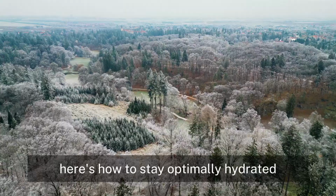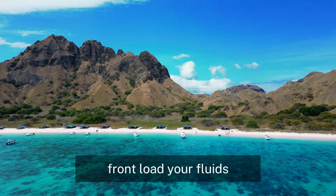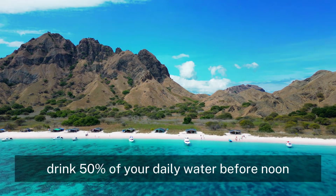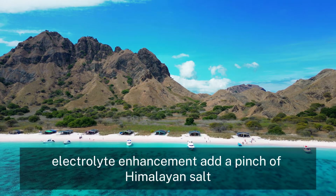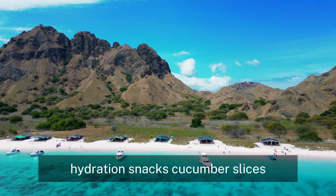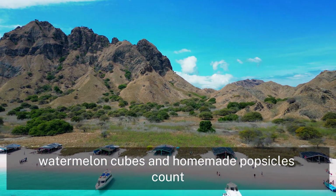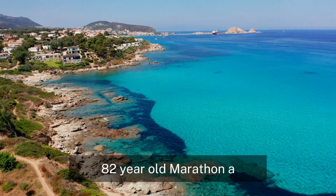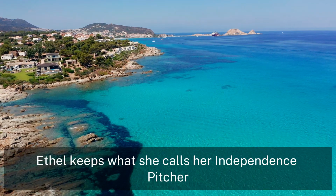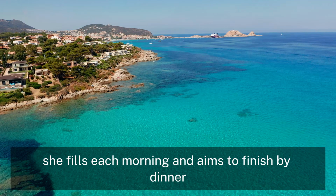Here's how to stay optimally hydrated without constant bathroom trips. Front-load your fluids. Drink 50% of your daily water before noon. Electrolyte enhancement. Add a pinch of Himalayan salt and lemon to morning water. Hydration snacks. Cucumber slices, watermelon cubes, and homemade popsicles count. 82-year-old marathoner Ethel keeps what she calls her independence pitcher, a marked glass container she fills each morning and aims to finish by dinner.